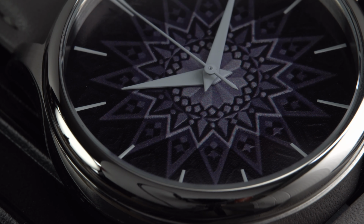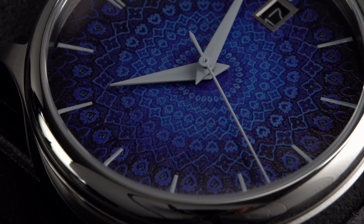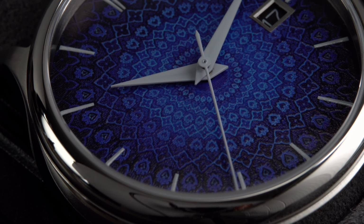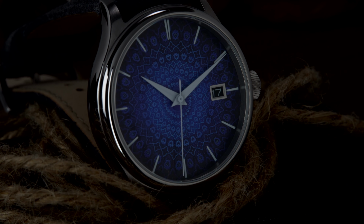The quartz version doesn't feature a date complication, but the mechanical version does, and I love the date wheel. It's black with white numerals. Anyone that knows me knows that I love lume. Unfortunately, these watches don't feature any, and the lack of any polishing on the hands and indices means that visibility in low light conditions is non-existent.